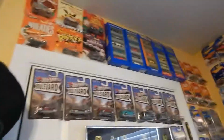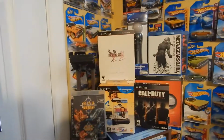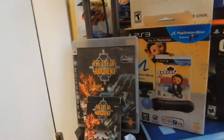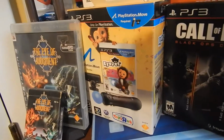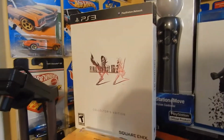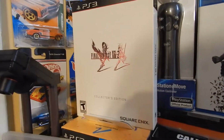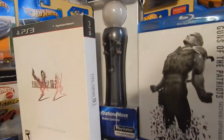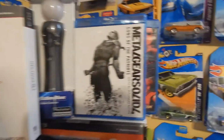We'll scoot along over here. This has remained relatively unchanged, although I've expanded my PS3 memorabilia shelf here. In case you got the Eye of Judgment, got a complete in box iToy with an iPet game. The Final Fantasy 13-2 Collector's Edition, a sealed PS3 Move controller.